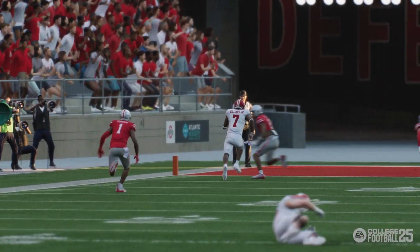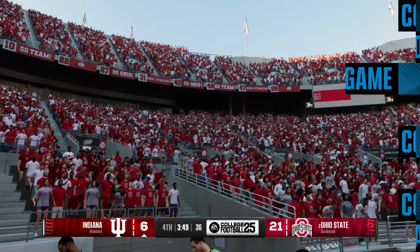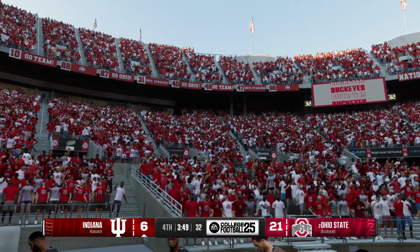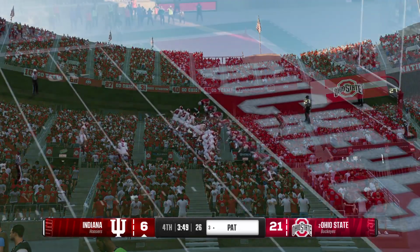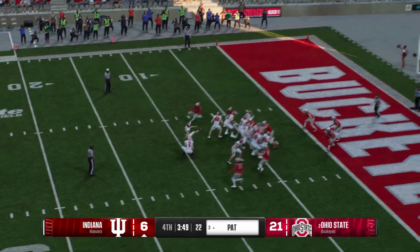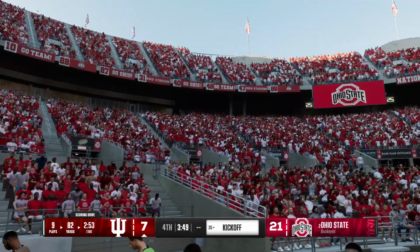Yeah, it's critical, David. And listen, a lot of times touchdown passes aren't thrown into the end zone. You've got to read the coverage, hit the open guy, and let him do the rest. He'll try to tack on one more. And after the extra point, they're now down 21-7.